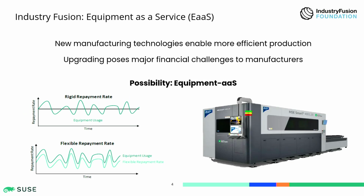IndustryFusion is a group of companies that have come together to basically build out a set of capabilities to handle equipment as a service and solve several of the pieces of the problem.